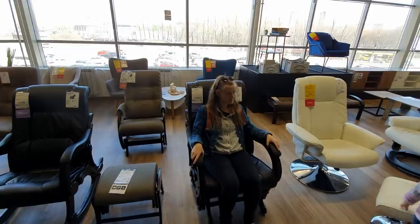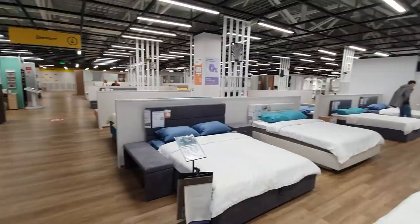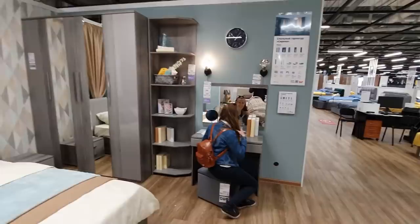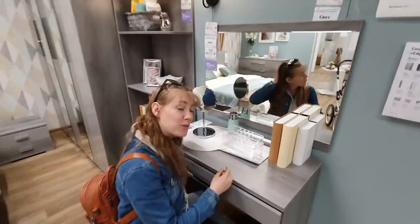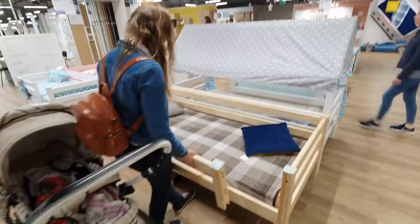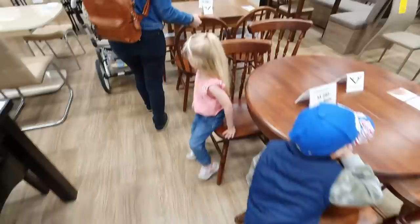Good? Yeah. Seeing behind the scenes here? Behind the scenes, yeah. Not ready yet. This is the discount center. Best beds. Best beds in the whole shop. Well, this is a solid timber.